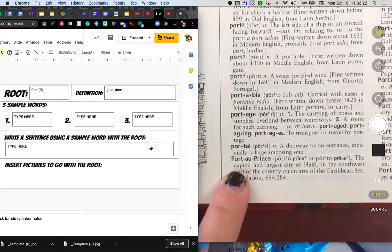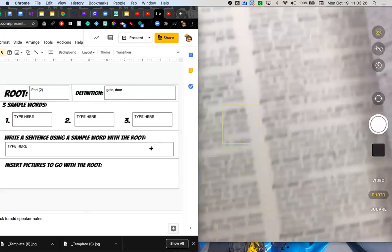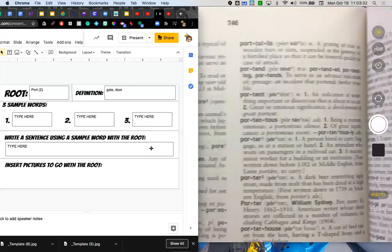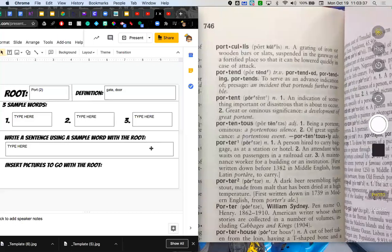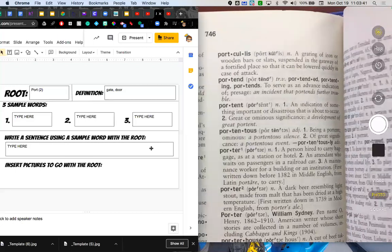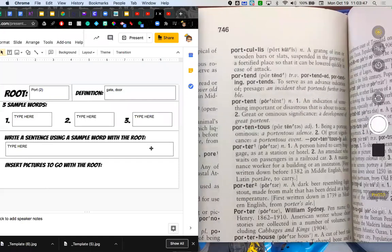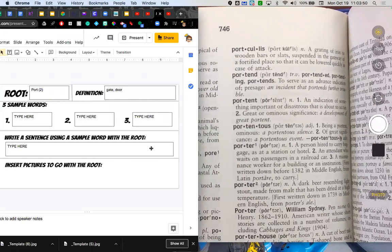Port-au-Prince, that's a place, right? It's a proper noun. I can tell because it has a capital, so I'm going to keep going. Does porta potty work for port 1? Are you carrying something? I don't know that that really works for either one of them. The problem is that porta is an abbreviation for portable. Porta potty is a portable potty.